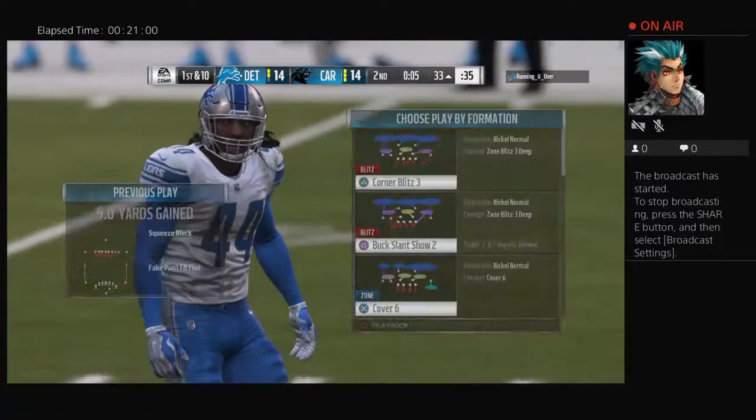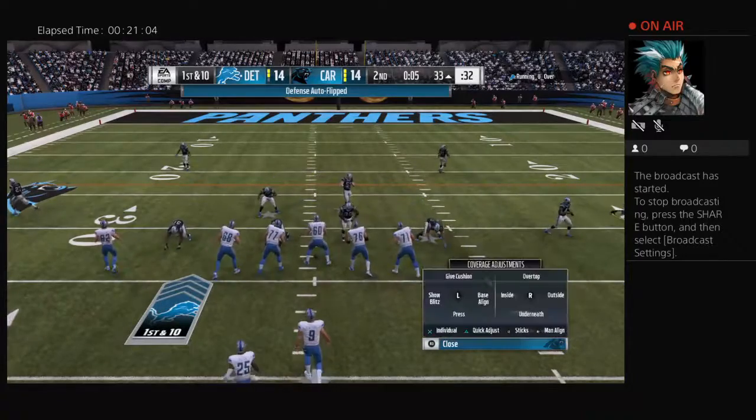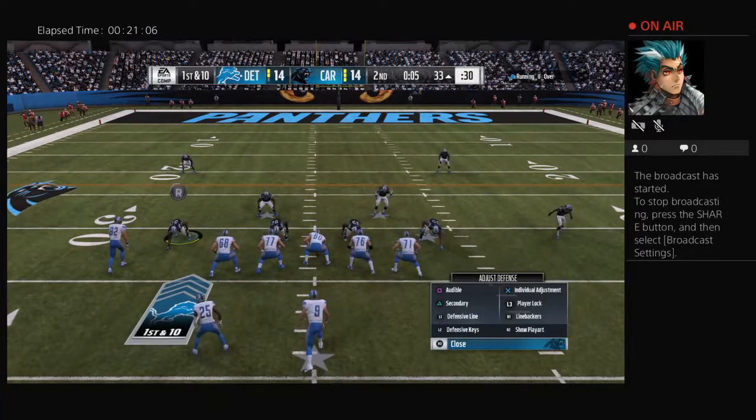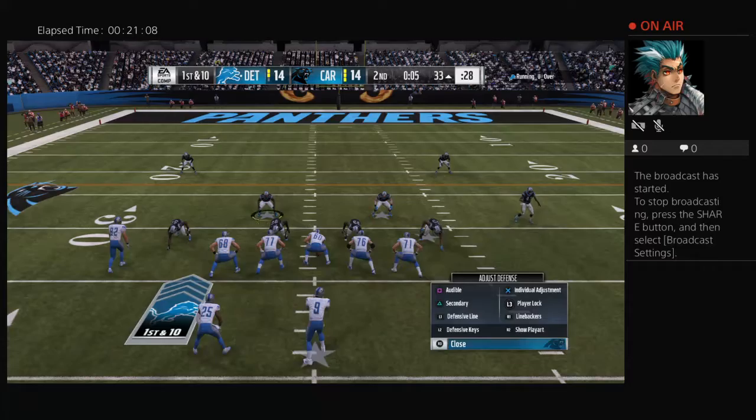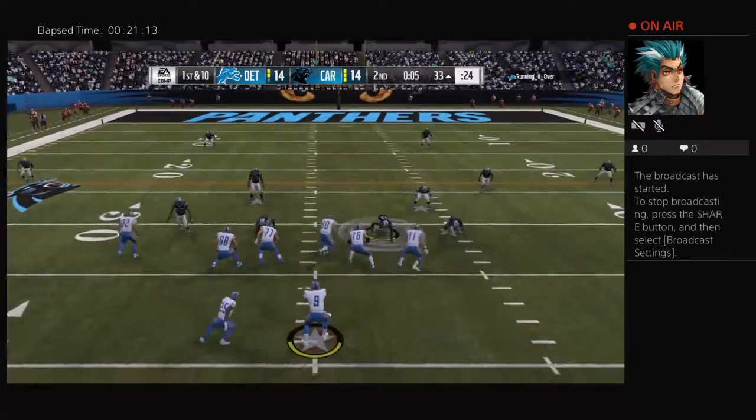Here's the Lion offense now as they get ready to take over. And with great field position here, chance for some points before the break. That's prime real estate. Just have to decide how they want to try and take their shot to try and put those points on the board.